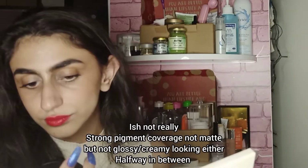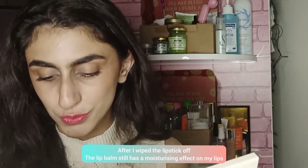Let me try it with a Kiko lipstick also. This is kind of matte. I know the shape is not perfect, everything is not perfect. I'm taking it off in a second. It's good. It goes well with lipstick. Right now, my lips look so beautiful, so natural.